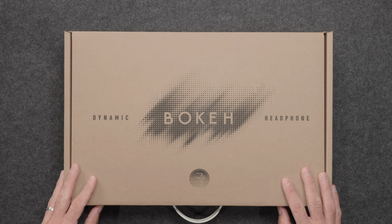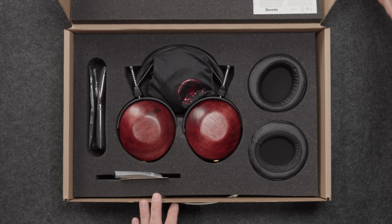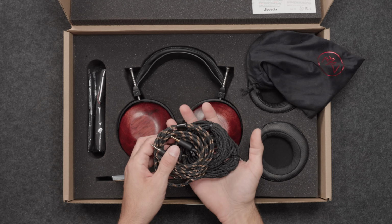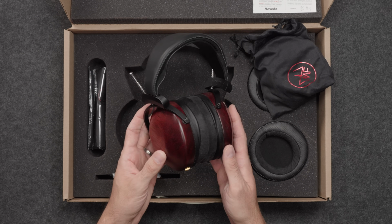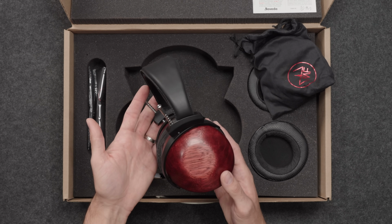The Bokeh comes in a rather wide box, presenting all of the components and accessories like a gift. You are greeted by gorgeous wood cups, a leather headband, and all the accessories you added to the kit when you checked out. Putting them on your head feels a little bit different as well. Regardless of the pad choice, this certainly feels like a more expensive headphone.